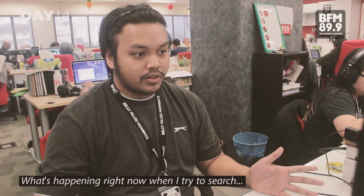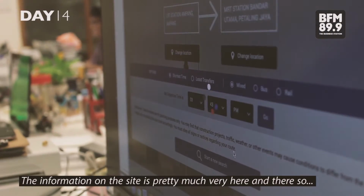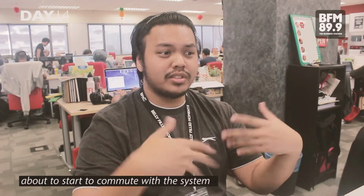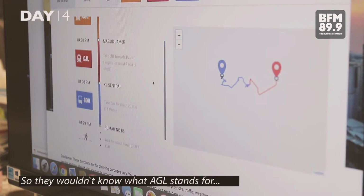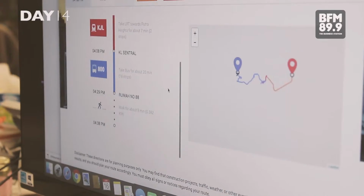What's happening right now, when I try to search, there's no result found for the option chosen. The information at the site is pretty much very here and there, so it's very hard for people who are about to start the commute with the system. So they wouldn't know what AGL stands for, what KGL stands for, or what 800 stands for.